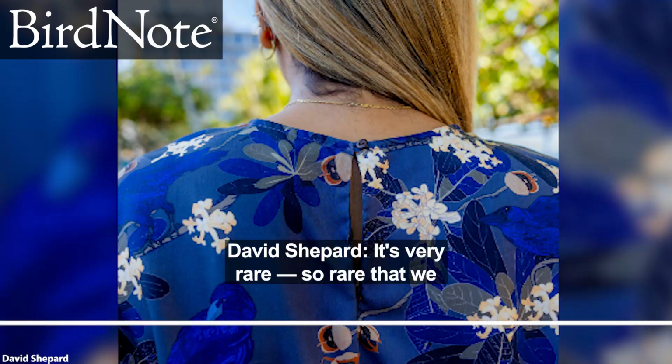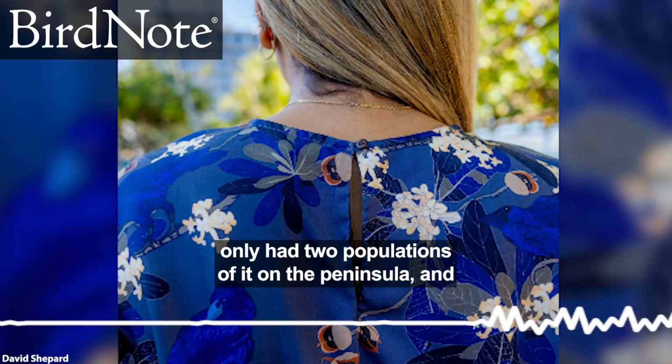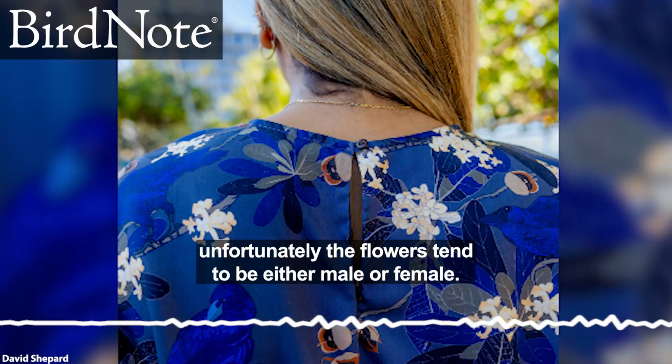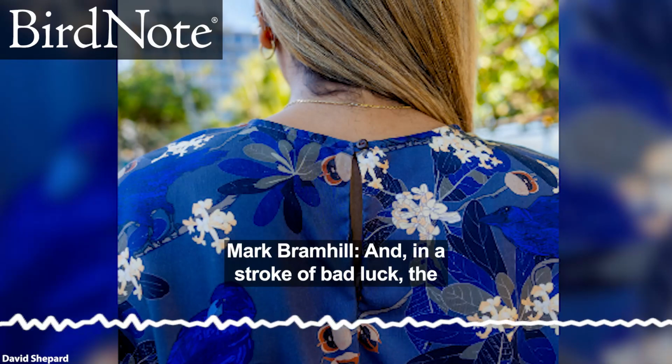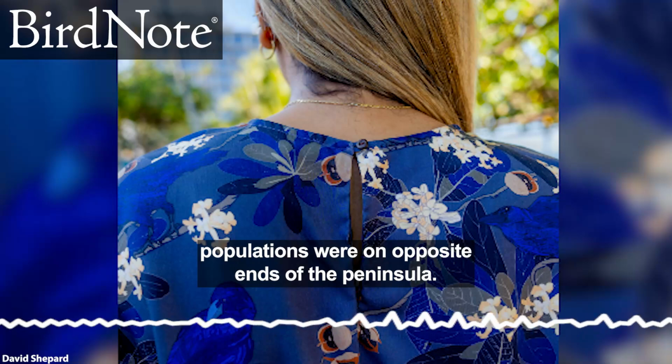It's very rare. So rare that we only had two populations of it on the peninsula. And unfortunately, the flowers tend to be either male or female, not both on the same branch. And in a stroke of bad luck, the populations were on opposite ends of the peninsula.